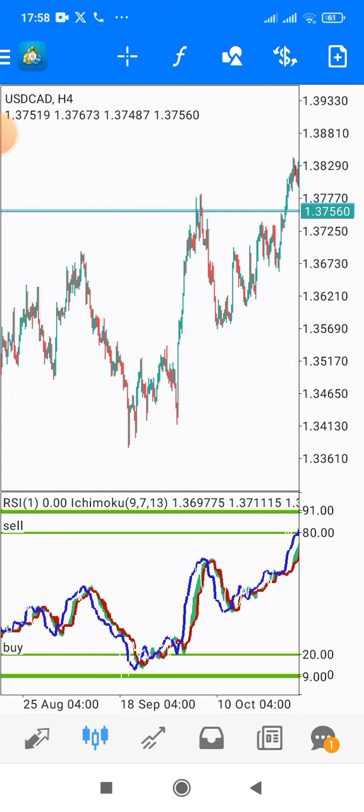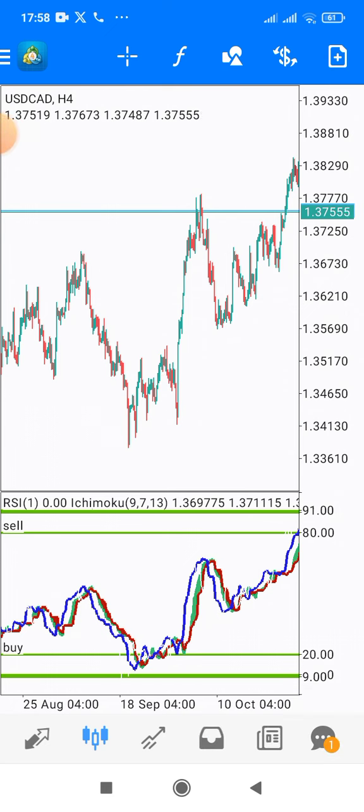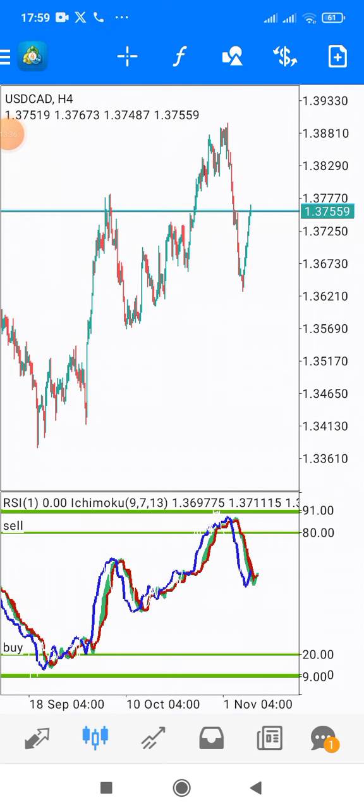Sorry for that. Check how accurate this strategy is. This strategy has conditions to be followed. But before we go into that, let us talk of the condition first: how you can use this strategy very, very well without ambiguity, and how to either sell or buy from this market.